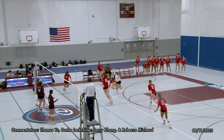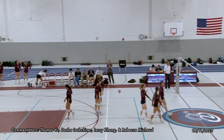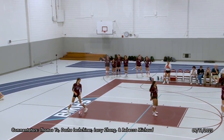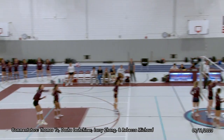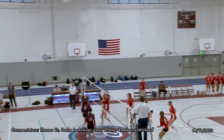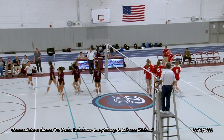A strong spot from Sonia. Almost an ace. Super well placed, right on the line. Another strong serve from Sonia. Melrose keeps it up. Oh, it's up. And a smart play by Bella, but Melrose's blocker reads it and shuts it down.